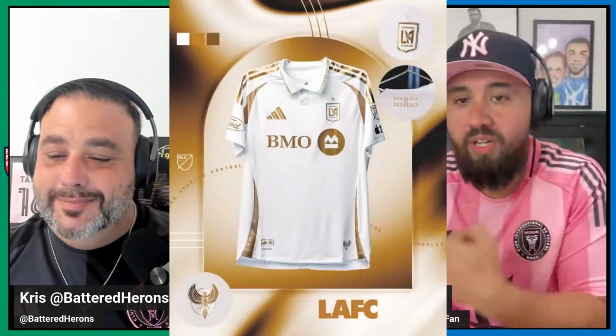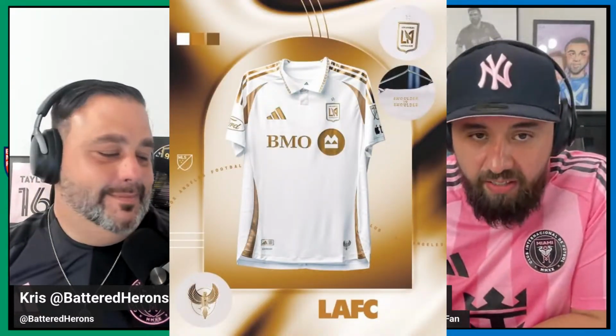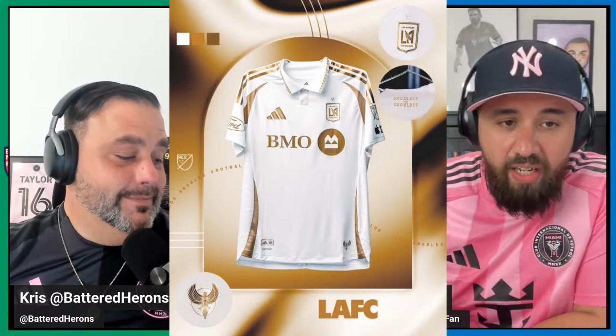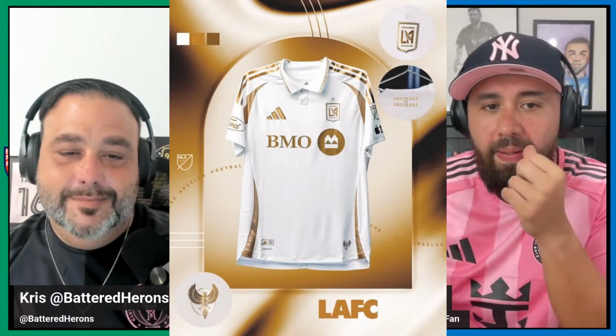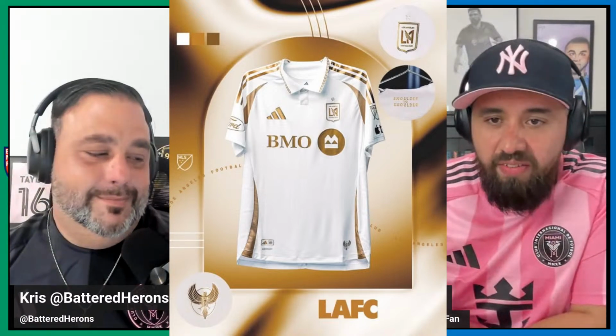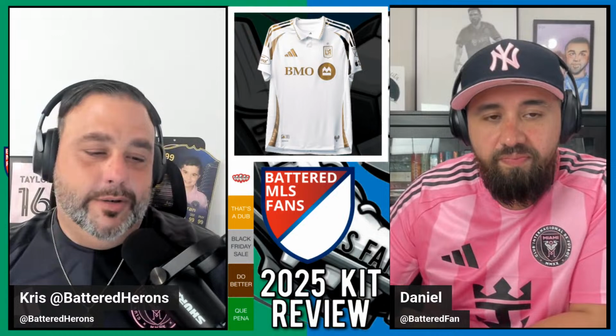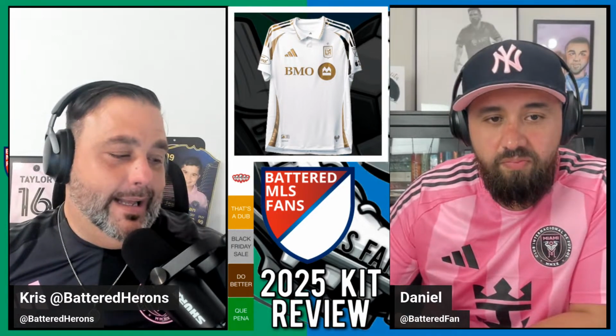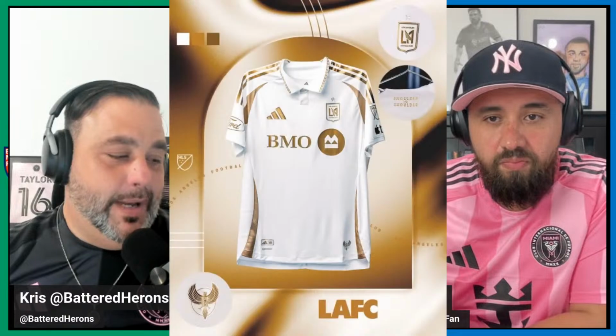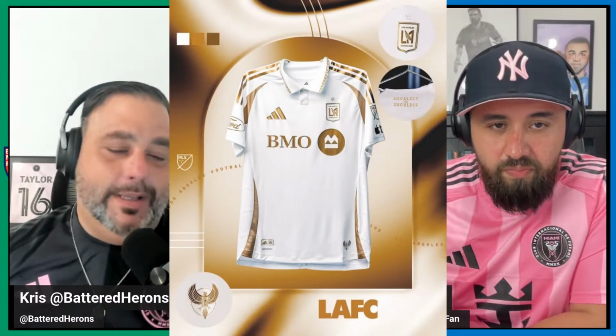All right, here we go. LAFC. White with gold accents. They put the collar on there. Pretty plain. What do you think of the LAFC kit? Do better. I like the little eagle thing on the bottom left. I like the little words that you guys put in the back. But for the most part, do better.